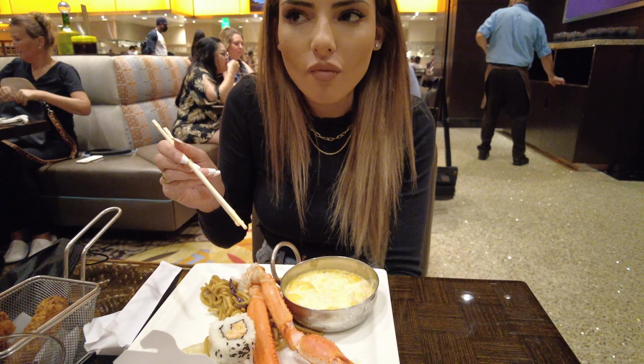It's okay. Scale of 1 to 10 for mac and cheese? 7. 7. 7.5. Noodles are good. Full of flavor. Okay, let's try the shrimp first. This looks like it might have been sitting out for a while. The top was kind of crusted. It's very good. You want to try it?